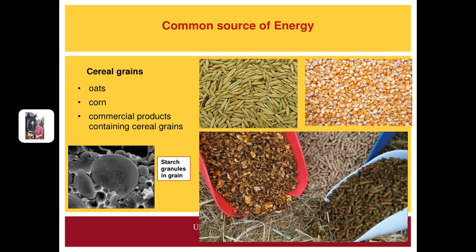You can see in the image in the lower left-hand corner here a micrograph of starch granules. Starch is made up of thousands of linked glucose molecules. The digestive enzymes in the foregut of the horse break those links between those glucose molecules, releasing glucose monomers into the lumen of the tract, which can then be absorbed across the gastrointestinal tract wall and used by the horse as a source of energy.